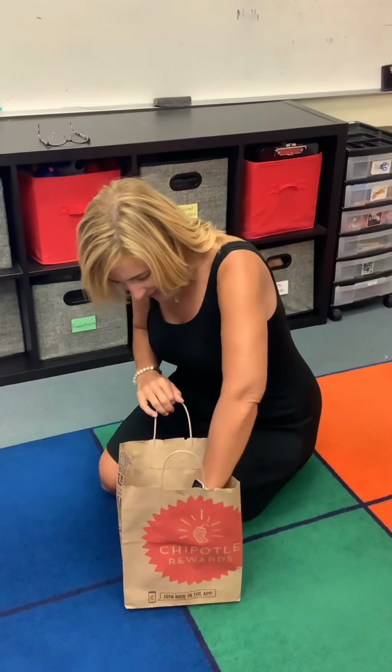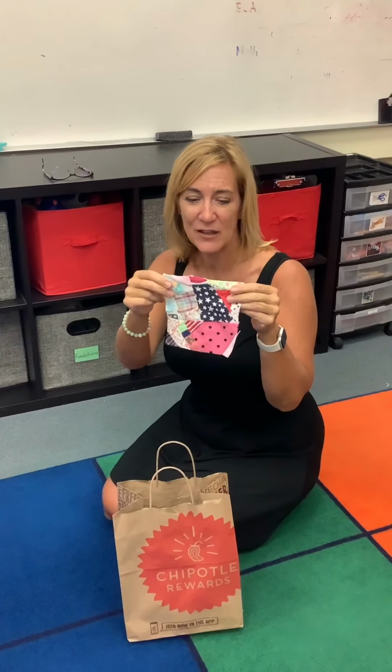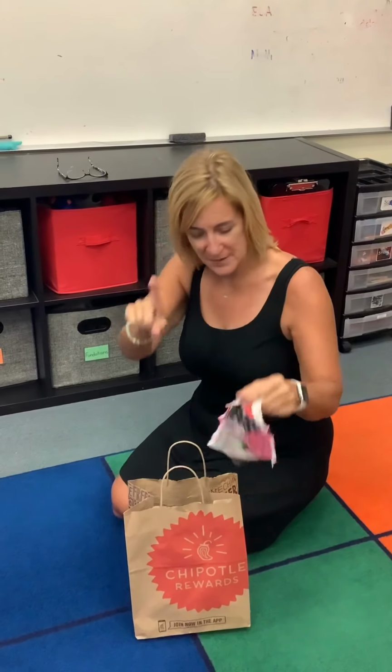The first thing I have in my bag is this little piece of fabric. This is a quilt square. I like to sew and I started making a quilt this summer, and this is one of the squares that I made. So I like to sew. So this is my number 1.